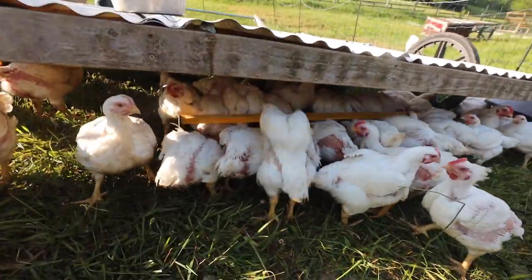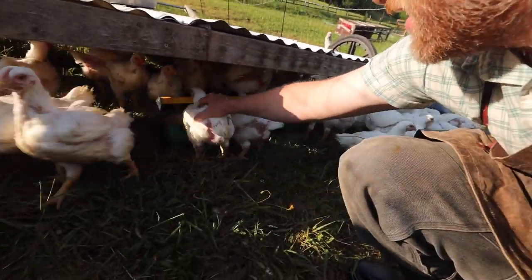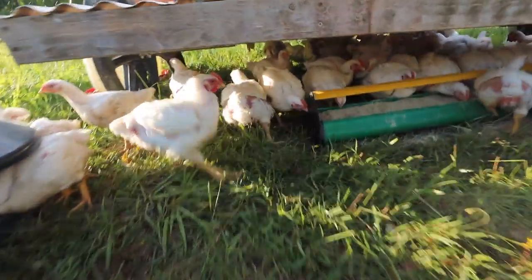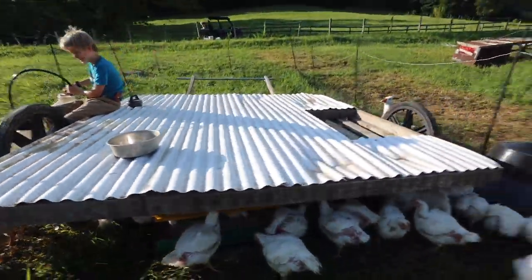Look at these guys getting so fat and happy, but still spry. I love the system. It keeps these monsters moving and in good health. They're in amazing health. You feel better now?